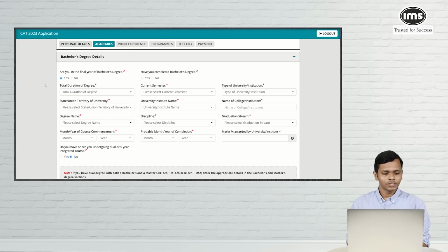There are some follow-up questions, starting from the duration of the degree, the semester in which you are, the type of university or the institute, the state or the union territory where the university is located, the name of the university or the institute, the name of college, and so on. Along with this, you'll have to enter the degree name, the discipline in which you are studying, the graduation stream, month and year of course commencement, and the course completion. It could be a probable month or year of completion as well.